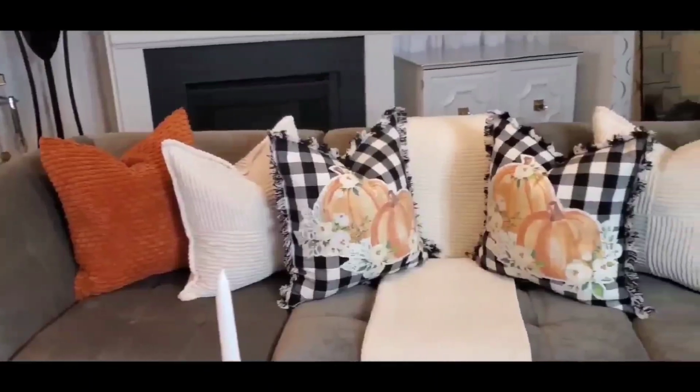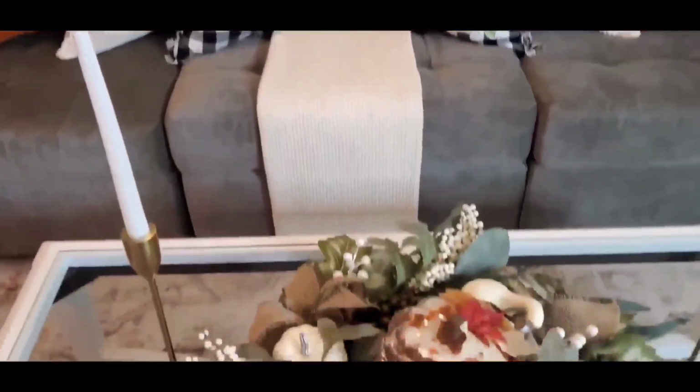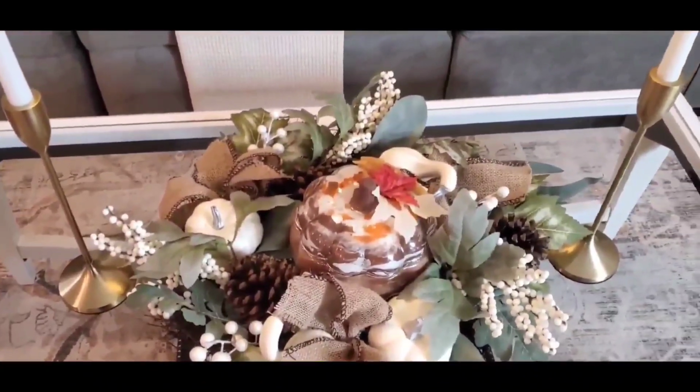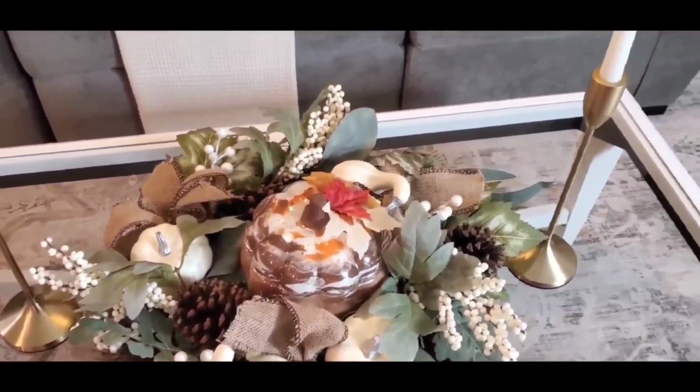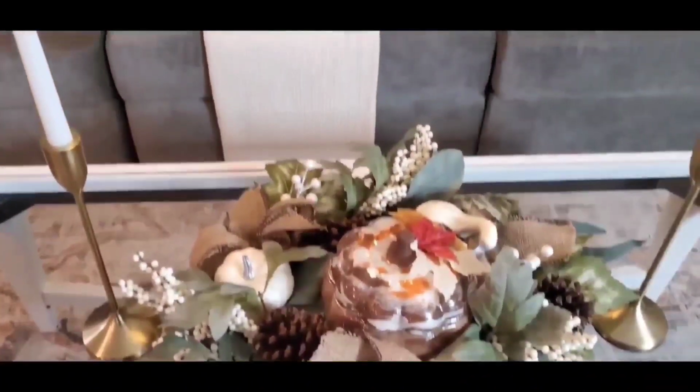I didn't know it cut off while I was finishing up the couch, but here's what this looks like. And then my coffee table, there's my DIY pumpkin. That pumpkin jar was sold at the Dollar Tree years ago. I don't even see it anymore, but I like the way it turned out.